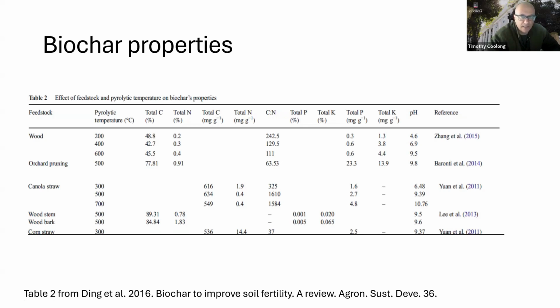And so, again, you're going to have very different responses. If you put out 20 tons an acre of biochar that's made from that canola straw, you're going to have a very different crop response, perhaps, than if you're using orchard prunings or corn straw or what have you. And so keep that in mind. If you do purchase biochar, try to find out where the feedstock came from.